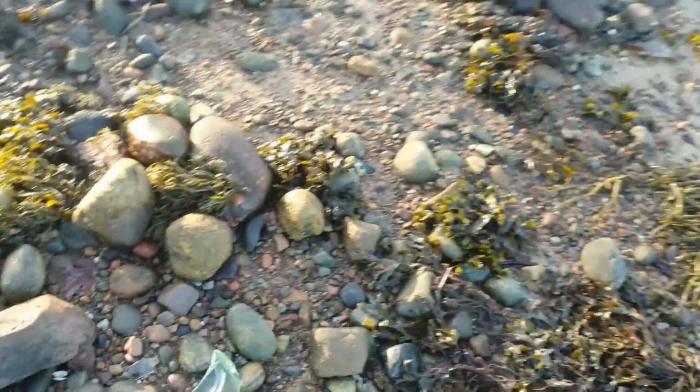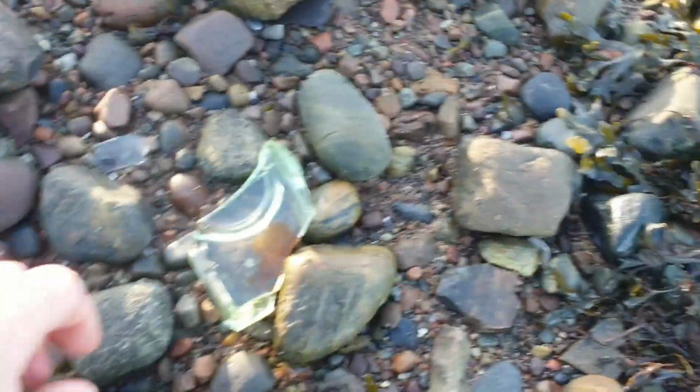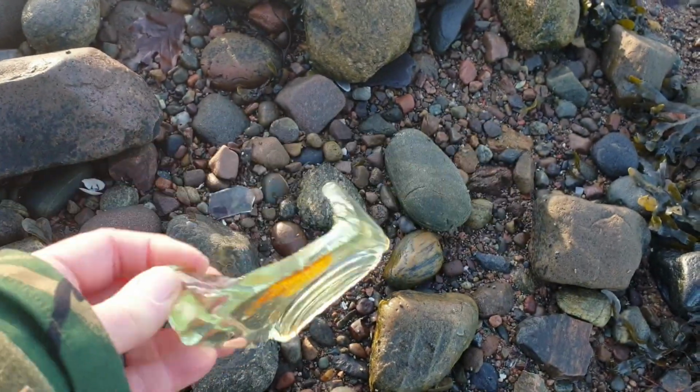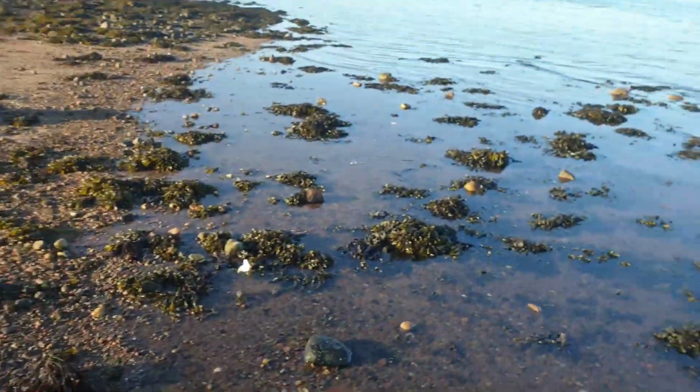Ah, okay. We were talking about glass battery bases. There you go. That is from an old glass battery. That's cool. So there's a little sandy patch here. Shall we detect it? Shall we?